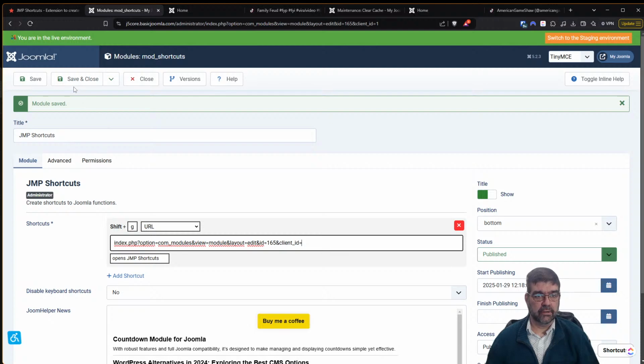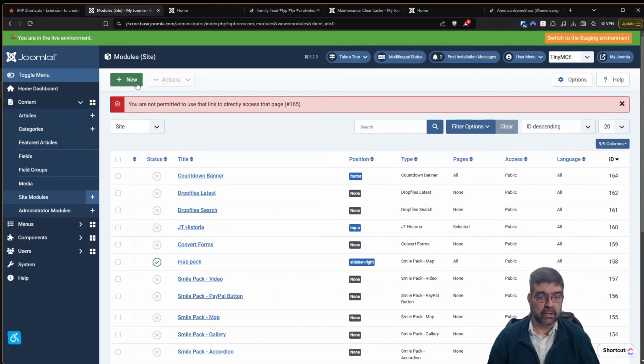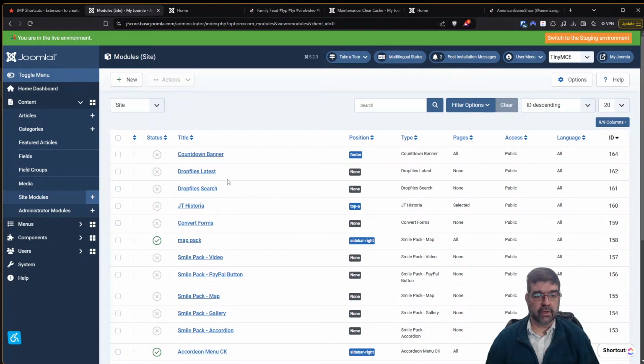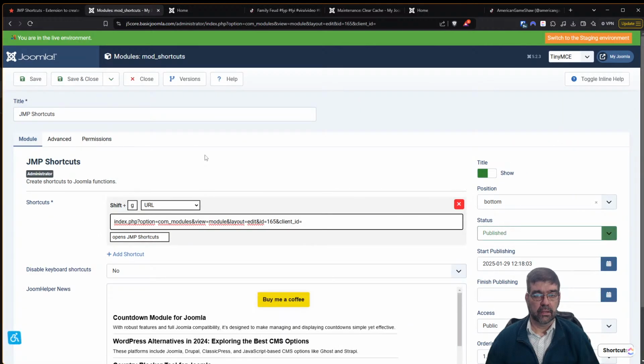Shift G. All right, so if we close this and go Shift G, all right, so I've done something. I can't open that directly. Let's go to admin. Close.